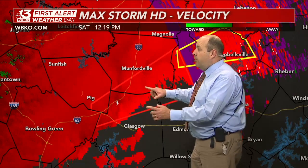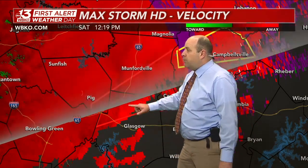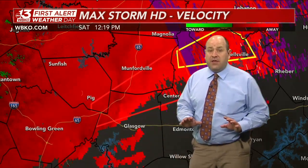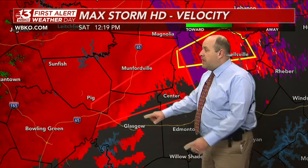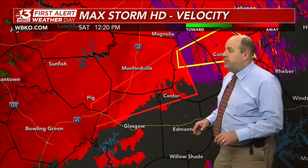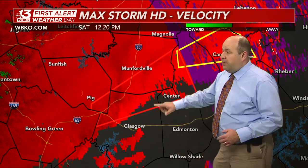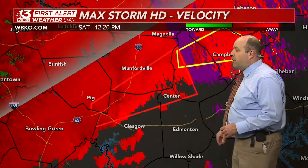Again, a very pronounced bow segment now moving through Hart County, northern Barren County. The area of concern right now for a possible tornado, we don't know that there's one on the ground at the moment, would be up here in northwestern Barren County. So you've got to be in a safe space if you live in Cave City, Park City, also Highsville. Highsville, you're next in line. Horse Cave, you're also in the path of this possible tornado. And then you've got LeGrand in southeastern Hart County.